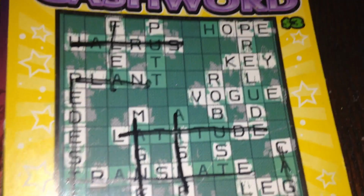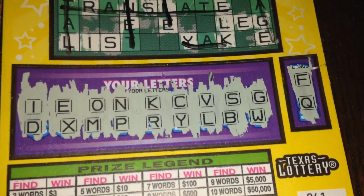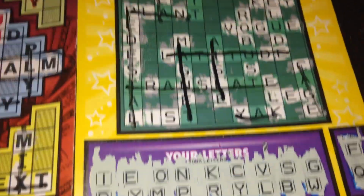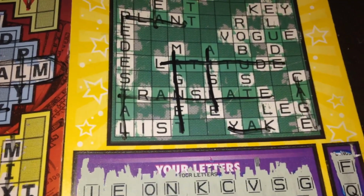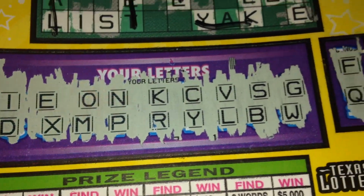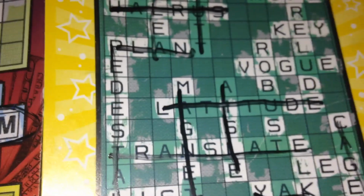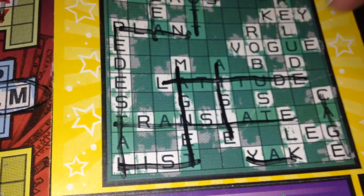I needed H for hope. I don't see the H anywhere. Let's go ahead and cross that out. And are there H's anywhere else? I don't think so. Okay, and then at the bottom, I see that I was missing the T for list. So let's cross out anything with a T. That was there quite a few times too. I should say anything that's left with a T.